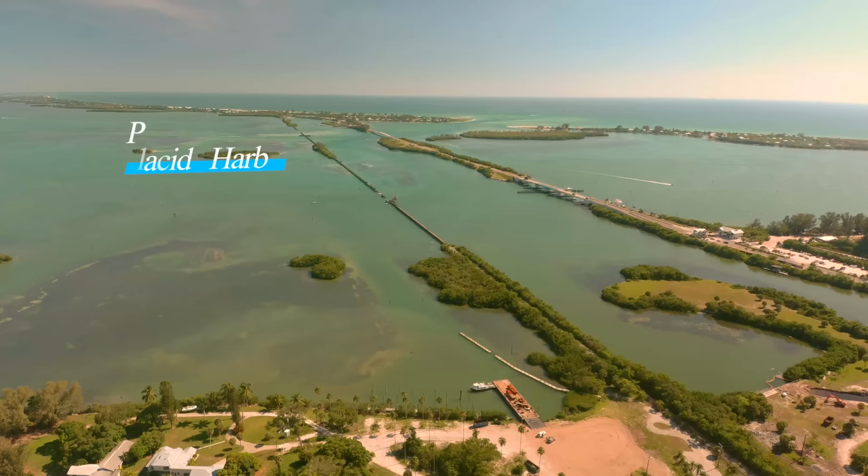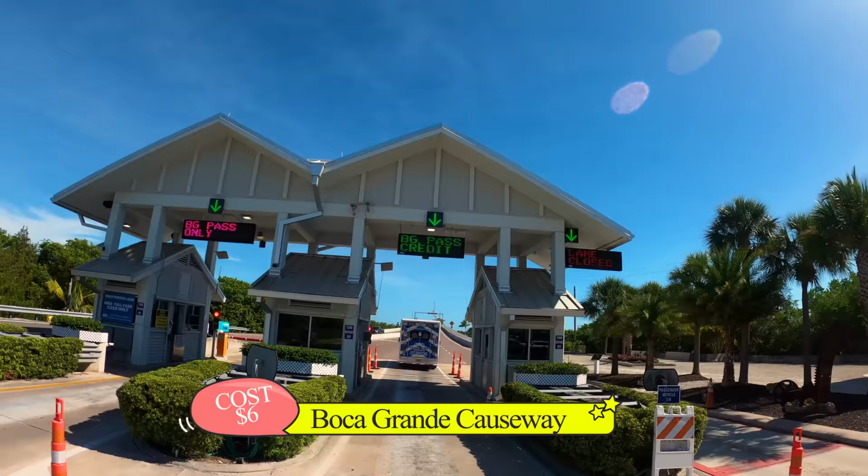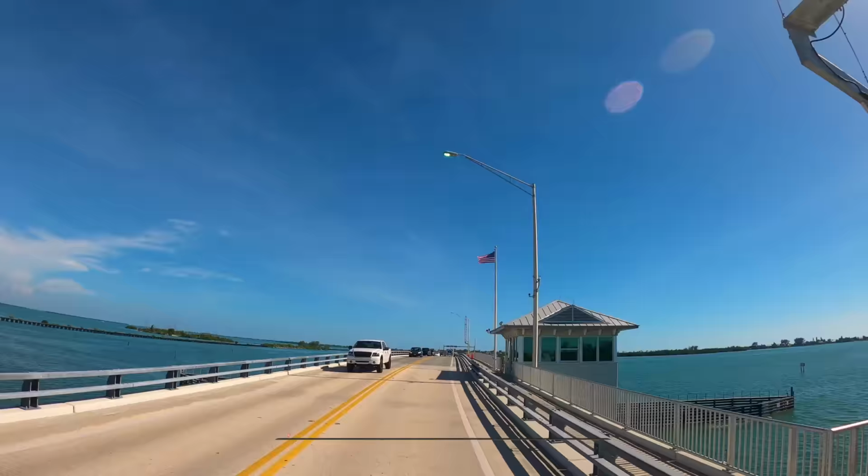Now head out on the Boca Grande Causeway. Off in the distance you see Little Gasparilla Island. It is $6 to drive the causeway. The causeway is 2.5 miles long and crosses Gasparilla Sound and consists of three bridges.